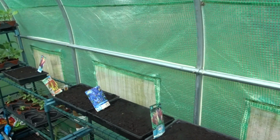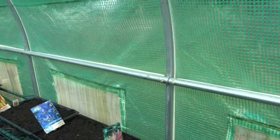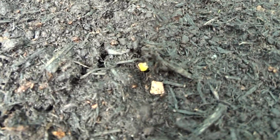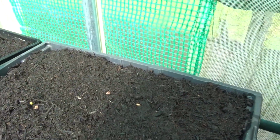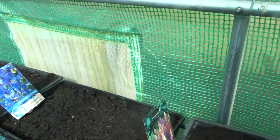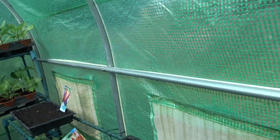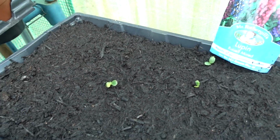I've moved a lot of my new sown seeds into here. I can tell you that from the lupins, I've just noticed we've got the first one coming through just there. Nothing else that I can see at the minute. Oh, lupins, right. We've got some more lupins here, and we've got 3 in this one.